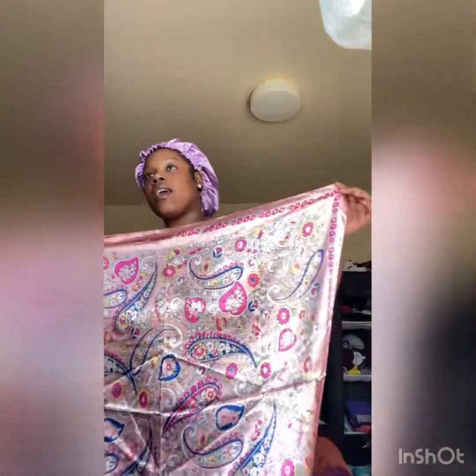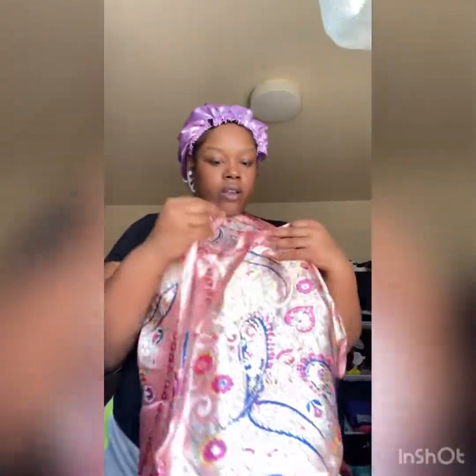This is so pretty. Like, I don't even want to wear it on my head. It's so beautiful. So, how I usually wear these kinds of scarves, I would fold it like this.